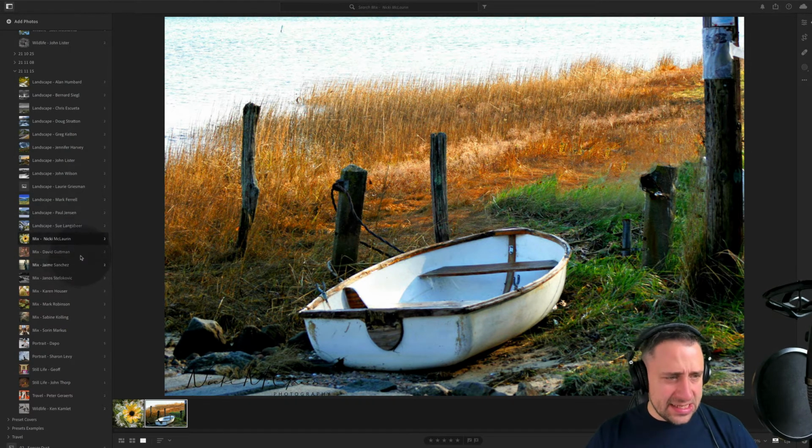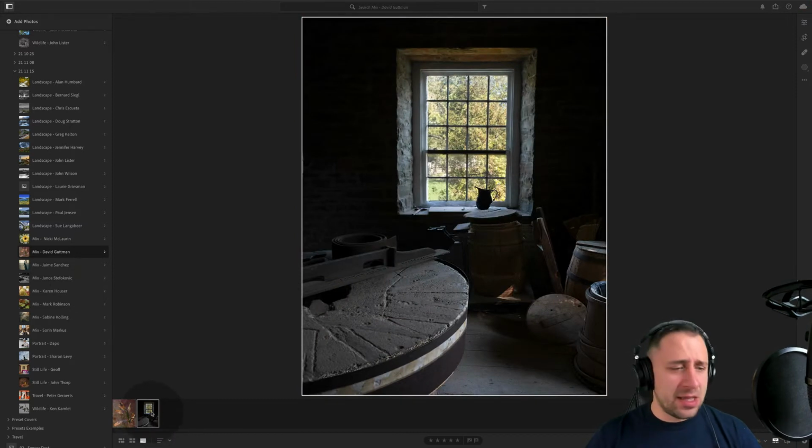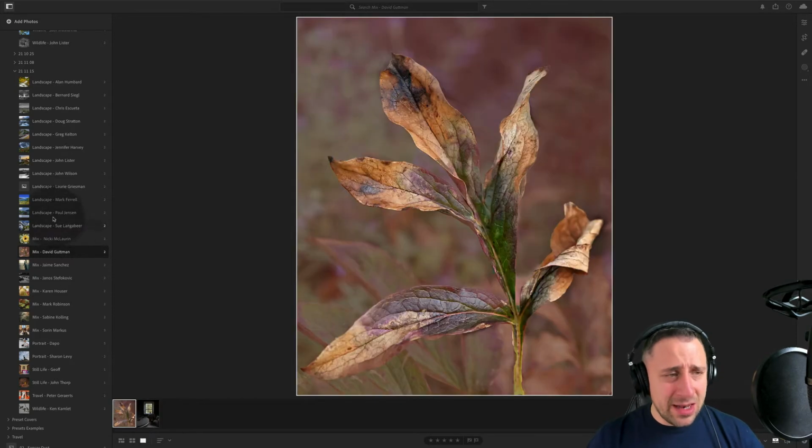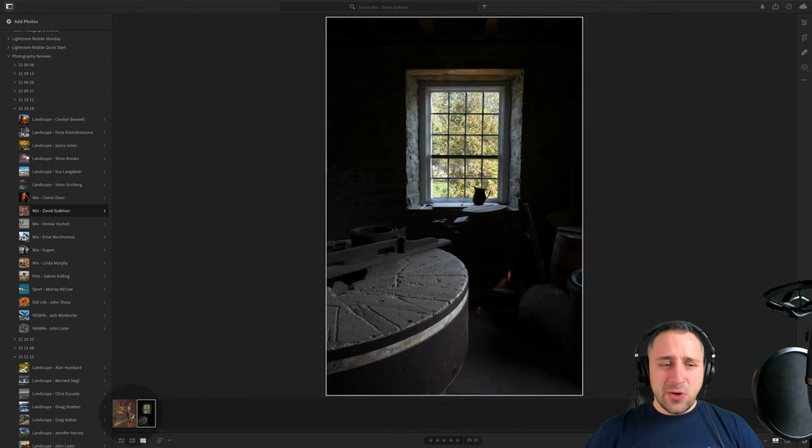Next photographer is David Goodman. David, looking at your photos, it really feels like I saw your pictures before, and I feel like I reviewed them before as well. Let's quickly have a look. 18th of October, David Goodman. David, I saw your pictures and reviewed them.